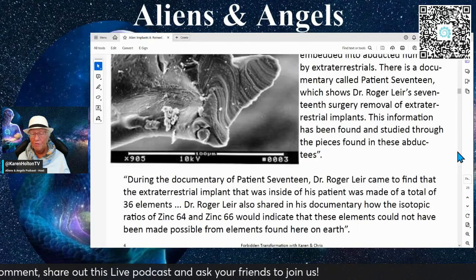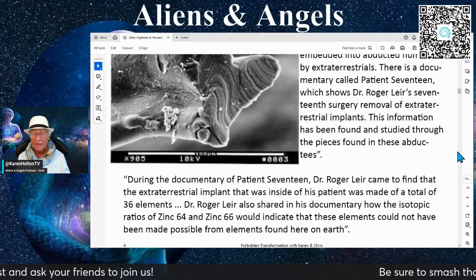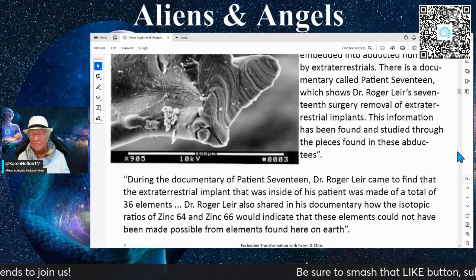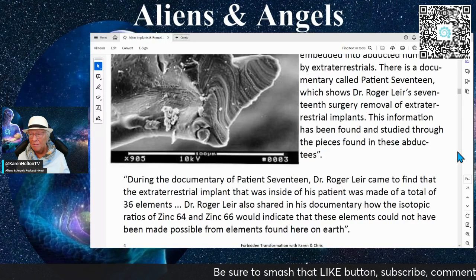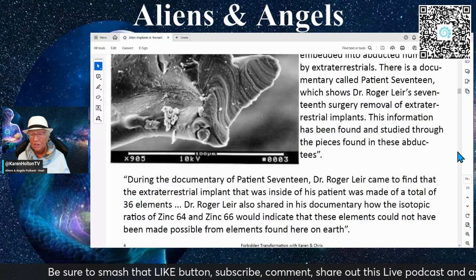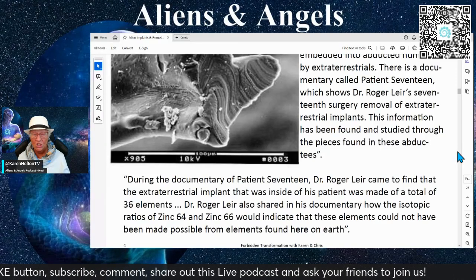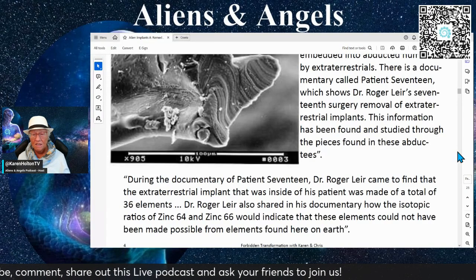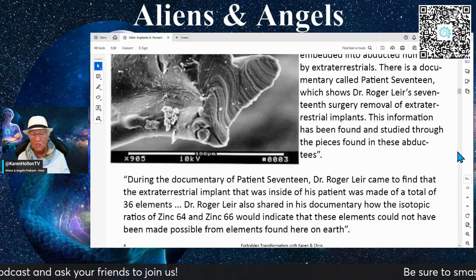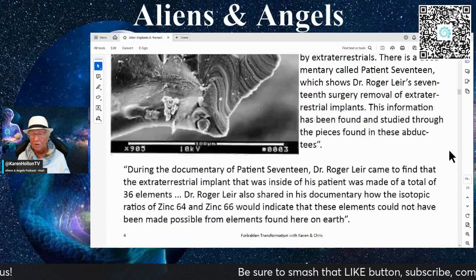During the documentary of Patient 17, Dr. Roger Leir came to find that the extraterrestrial implant that was inside of his patient was made of a total of 36 elements. Dr. Roger Leir also shared in his documentary how the isotopic ratios of zinc 64 and zinc 66 would indicate that these elements could not have been made possible from elements found here on Earth.